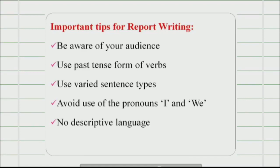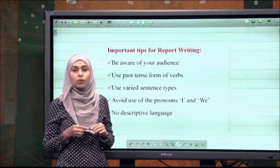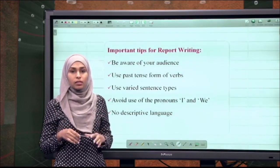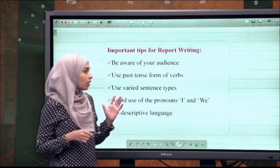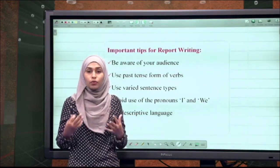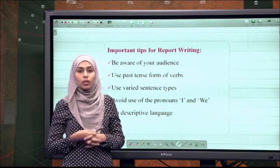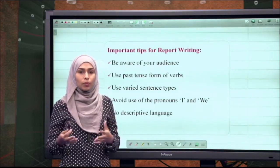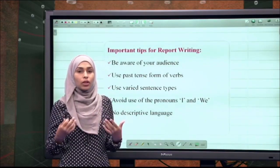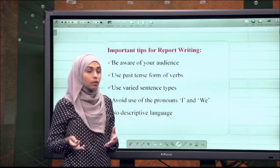So you're just keeping that in mind about your audience, right? Use past tense form of verbs. Now, when you say past tense, your entire report must be written in past tense, absolutely no present tense, right? Because with report writing, for it to maintain a formal tone, it must be written in the past. And a report is a document, right, of something that has already happened. Hence the reason it's written in past tense.